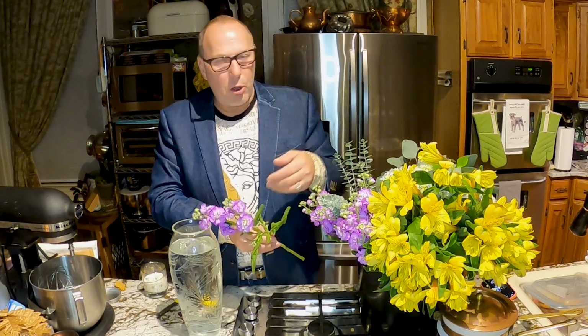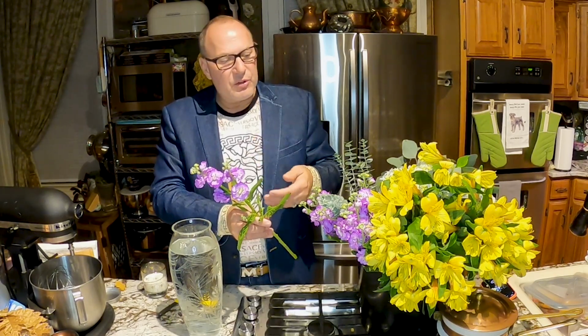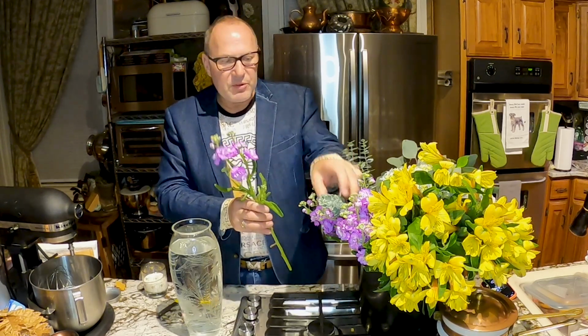It's really a cottage garden flower. When I was younger, I would see these growing in my grandparents' gardens, and it's just always something that brings back memories of my grandparents.